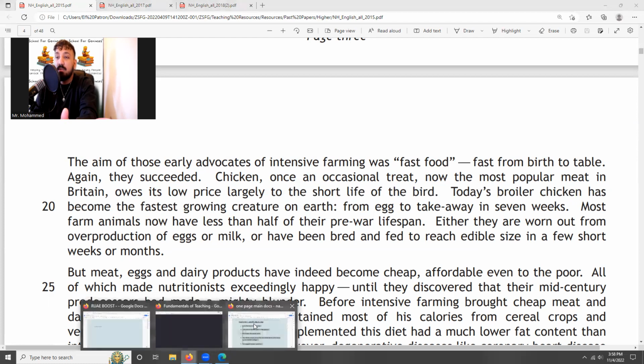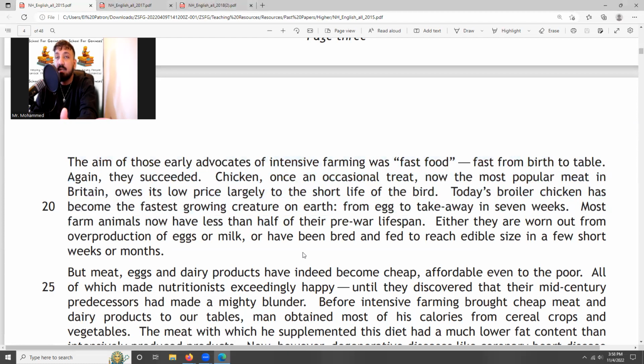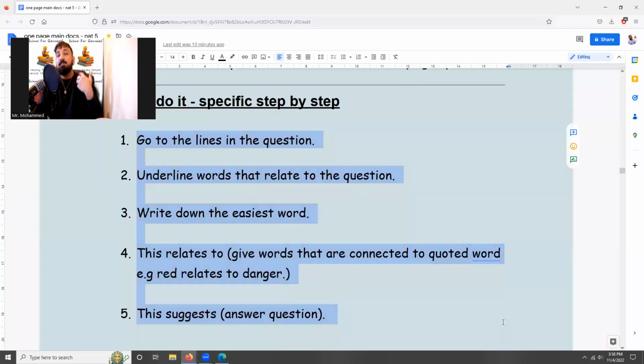Now, once you've done that, you want to look at your options and pick the easiest one. From all of these, there's a couple that are quite easy. For example, "short." That's easy to understand. Maybe "overproduction," it's kind of simple. So you want to pick the easiest answer. Why is that? Because when it comes to RUAE, this is a general rule, you don't get marked on complexity. Generally speaking, you don't get marked on complexity. You get marked based on, did you provide an answer that fits the marking scheme?